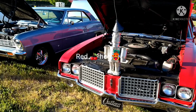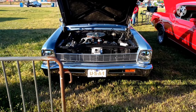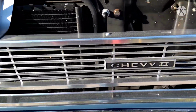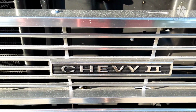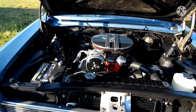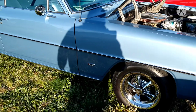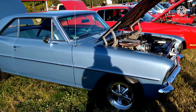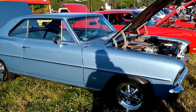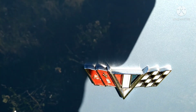Okay. All right. Shoebox Nova. Everybody loves a Nova. But this ain't a Nova, this is a Chevy II. Chevy II, baby. Just take a walk around. With the Krager wheels. Got the flags.